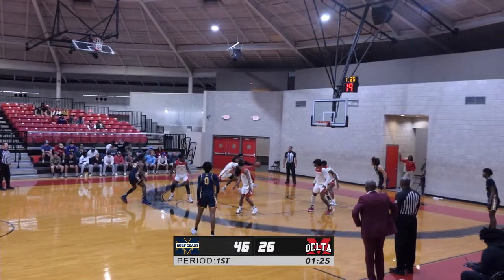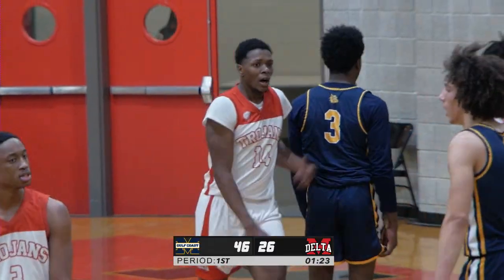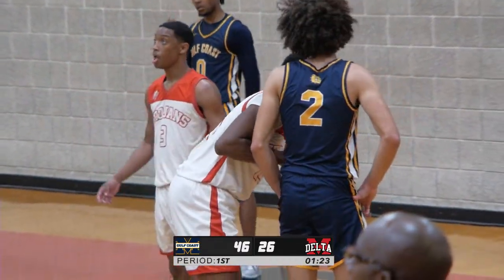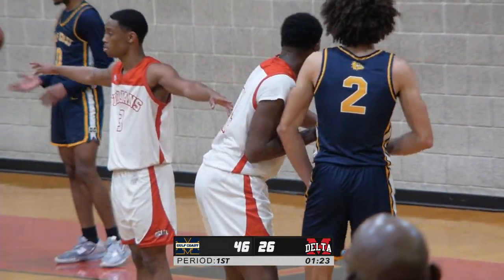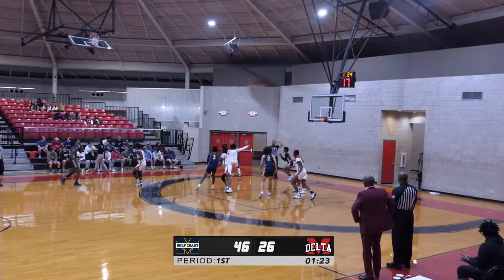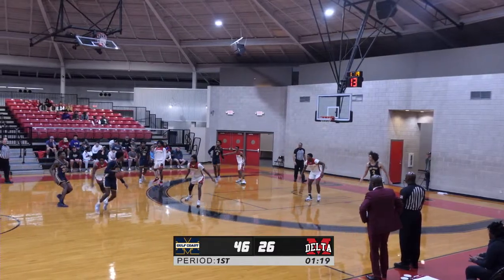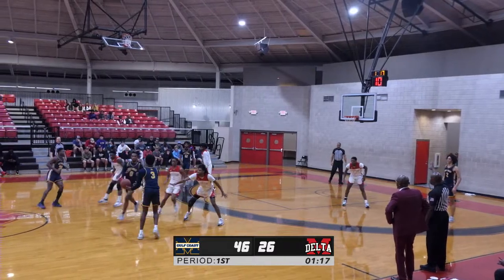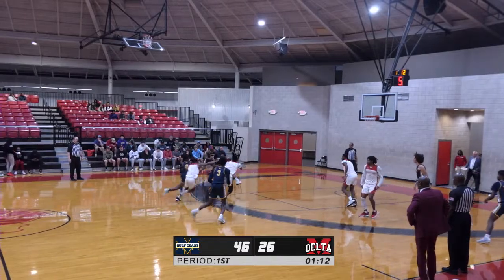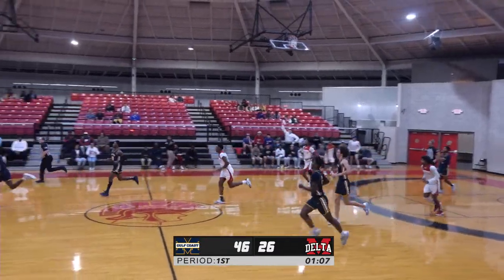Just under 1:30 to play. Pass inside, knocked away there by number 14, Devardrick Jackson for the Trojans. Mississippi Gulf Coast inbound. Well, nearly walked there. Of course, Gulf Coast taking their time here as they've got a commanding lead. And that shot not going to fall.